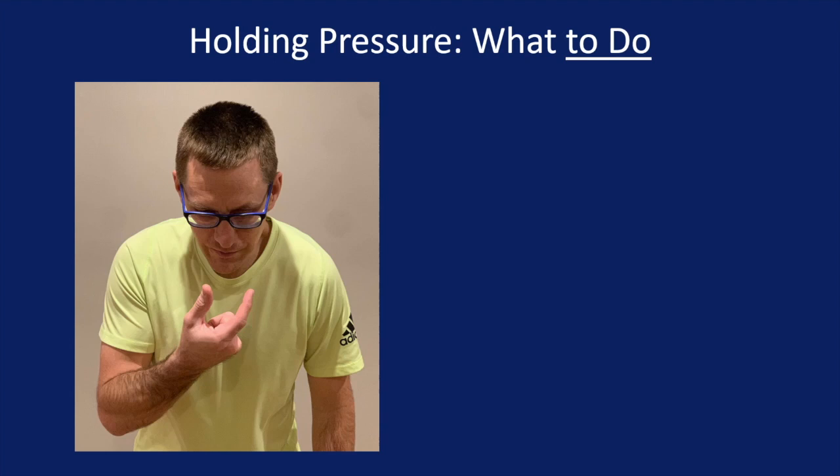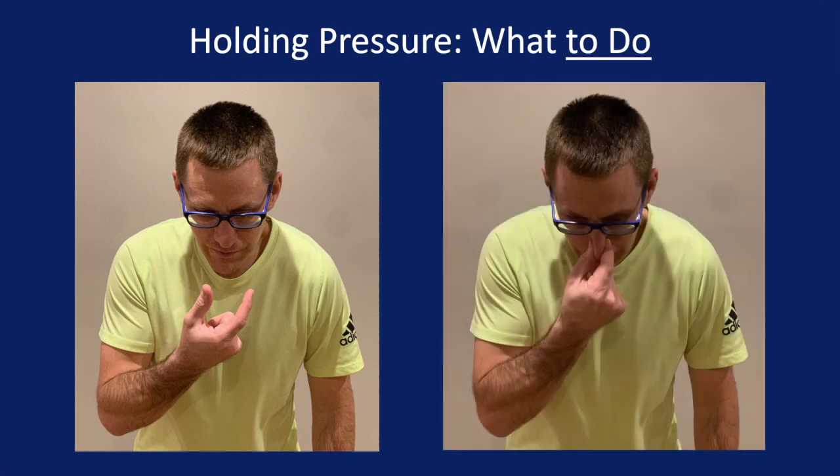Now, I just want to show patients how to apply pressure to their nose when they have a nosebleed, because I see people doing this the wrong way. So you're just going to use your thumb and index finger, shown here. Apply good firm pressure to the nostrils against your nasal septum like shown there.